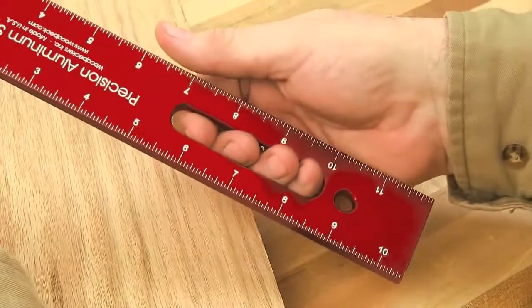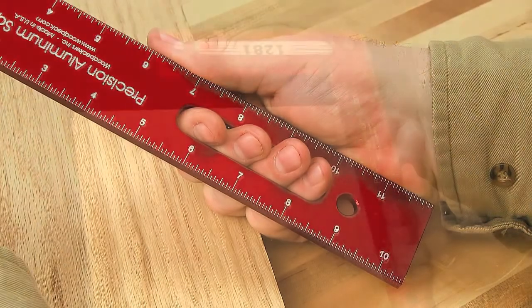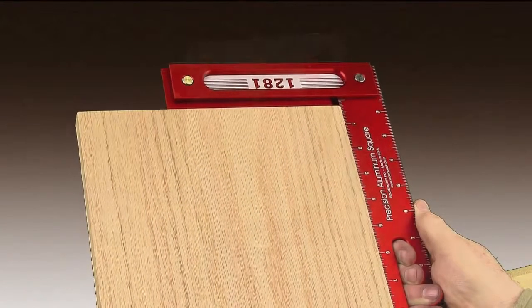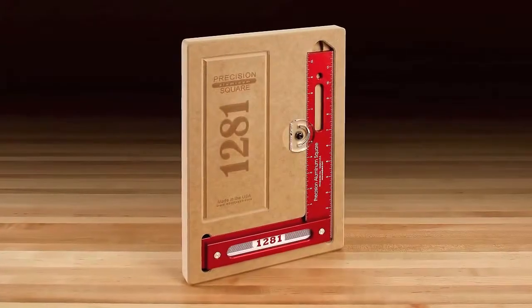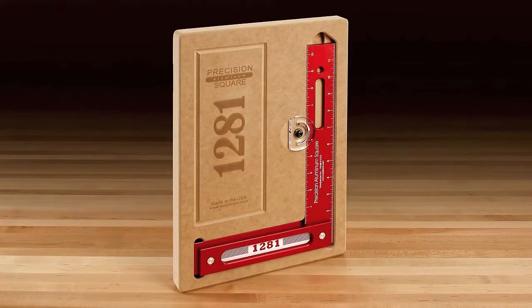Handling of the square is further improved with a finger slot machined in the 1/4-inch thick 12-inch blade, giving you greater control when checking the square of your board. Each Precision woodworking square comes fitted in a wall-mounted case for protection and accessibility.